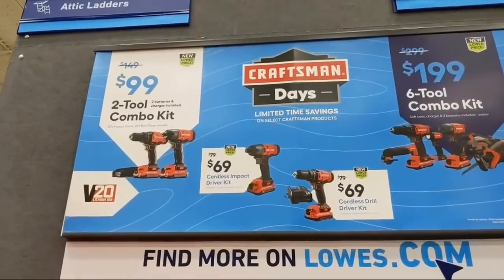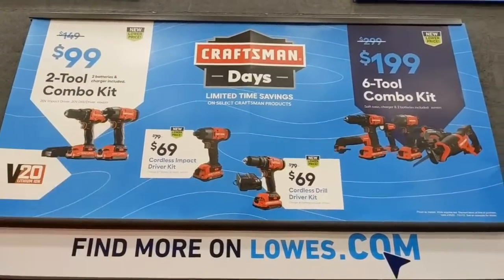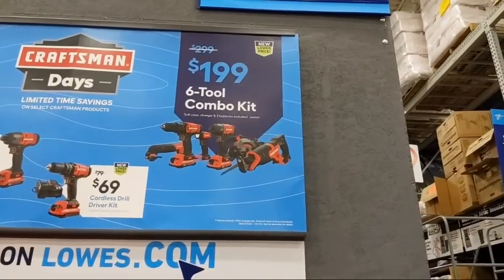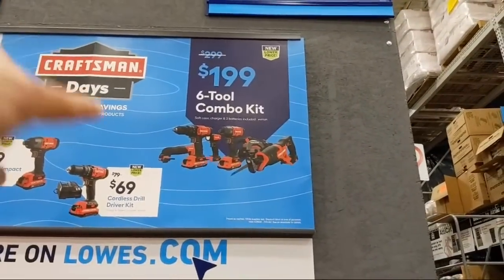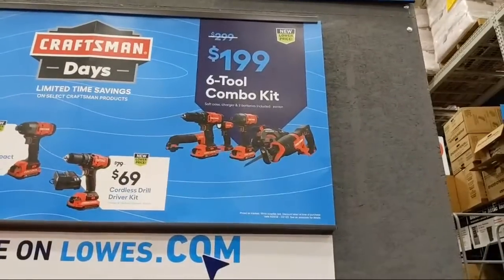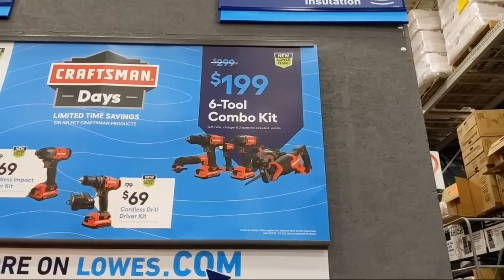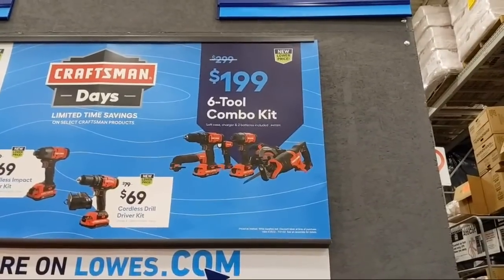Then they have an individual cordless impact driver at $69, or a cordless drill driver kit at $69, your choice. Or you can get a six tool combo, Red Army style, six tool combo kit. You have an oscillating multi-tool, drill driver, impact driver, circular saw, recip saw, or a flashlight, $199. You cannot beat that price.